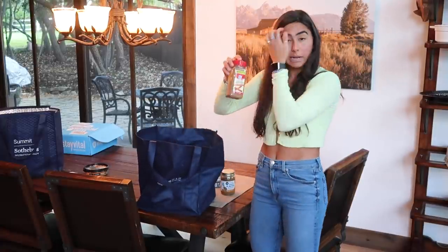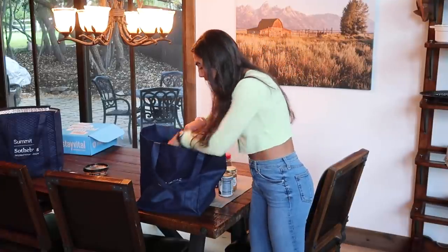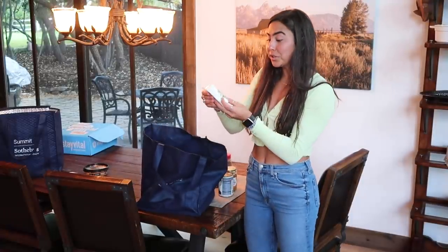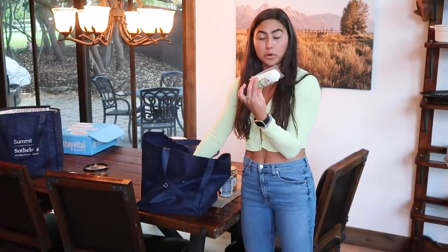I got some more cinnamon because I use it every single morning in my oatmeal. I got some random black olives because I really like black olives. I got this goat cheese, which is garlic herb, and it just seems so good. All it is is pasteurized goat milk, salt, and enzymes, and then garlic and spices. So I figured I would try.